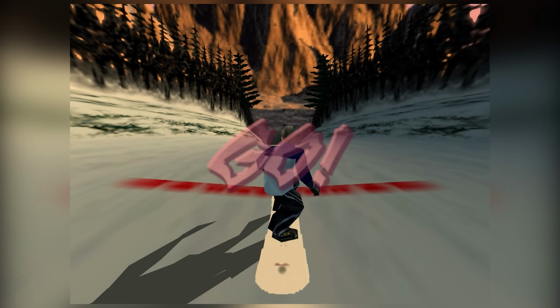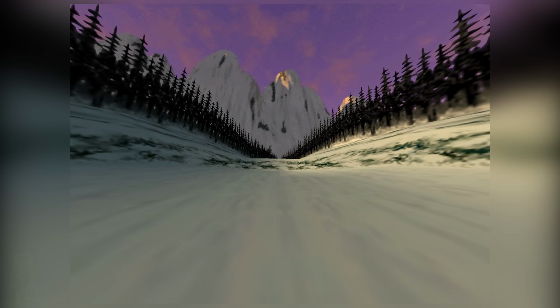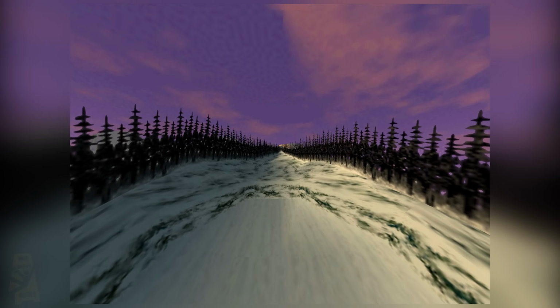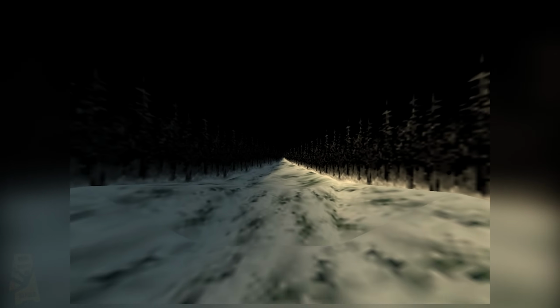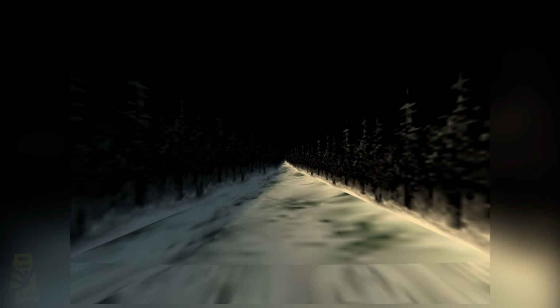Ready? Go! Whilst we're here on Golden Forest, did you ever look back and think, what is up there behind the start line? I certainly did, and although it looks like the forest continues up along a trail, it's again a developer trick and optical illusion.